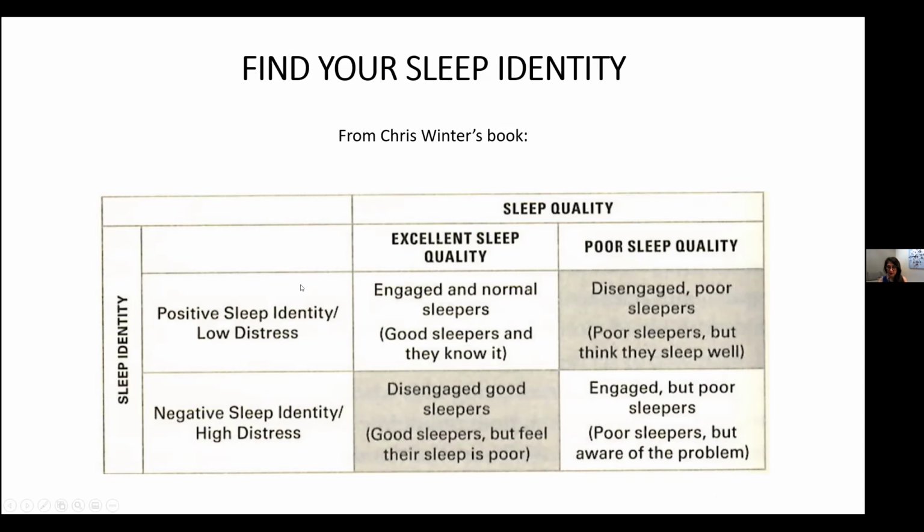So when you look at this group, with the disengaged, you'll see in this slide that those who have poor quality sleep and are low distress, they're disengaged. In other words, they should be feeling higher distress, but they don't. And those that sleep well but have high distress, your classic insomniacs, they also are disengaged, right?